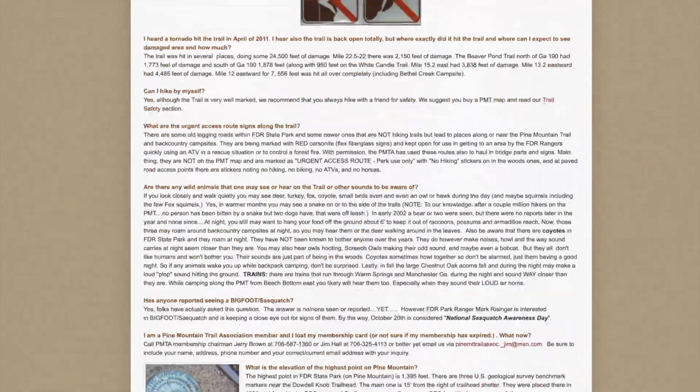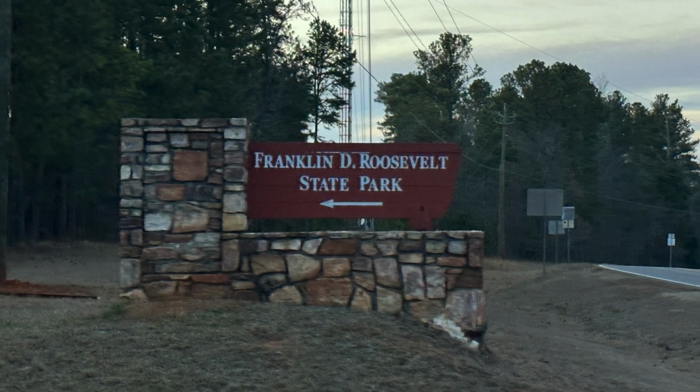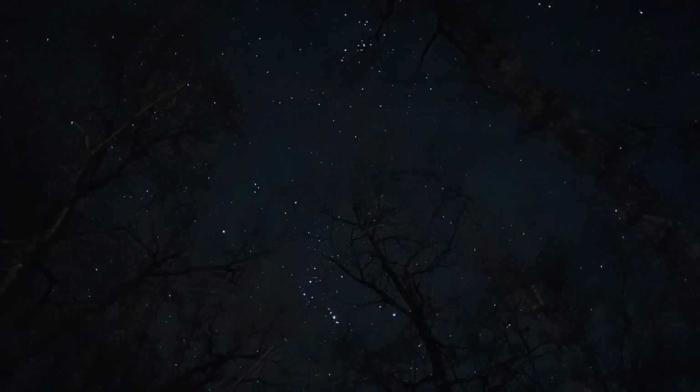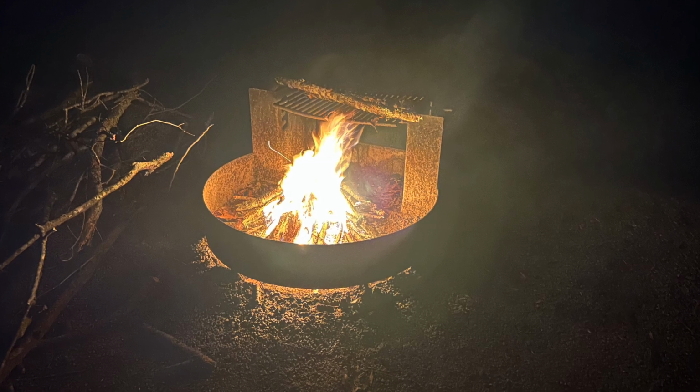So with all of this in mind, we opted to arrive the day before our hike and stayed at the FDR State Park campground. We had a clear, cool night offering amazing views of the stars as we snuggled into our tents as the temps dropped to 34 degrees.